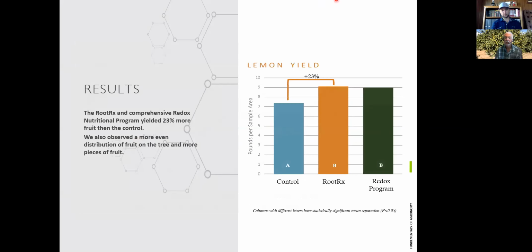And we saw significant yield increases. Again, this is some rough data we collected, but this was pounds per sample area that we saw a 23% yield increase. So we helped to size this fruit a little better and retain more fruit.